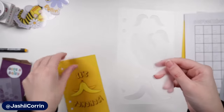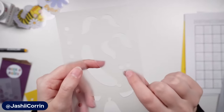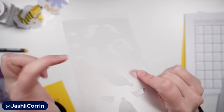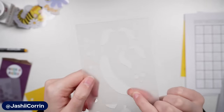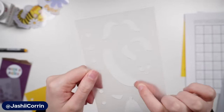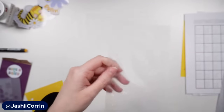So I've got one that's all just about the banana stuff. It's bananas! So we've got the little banana face. And then the general banana, which you could use as something else. It could be a pickle if you wanted to, or a sausage, if you just take the little nubbin off the end. Yeah, that's kind of cute.